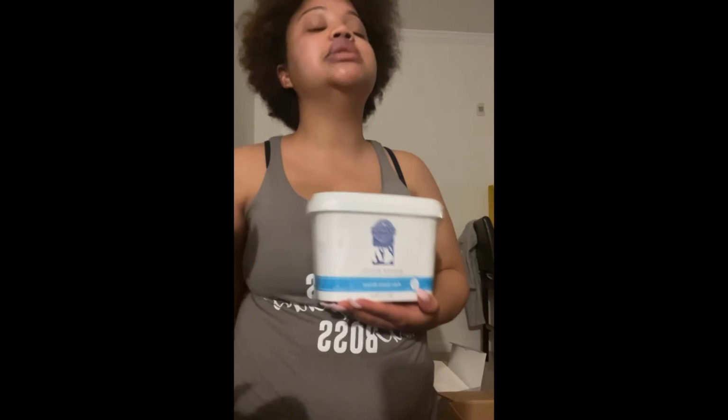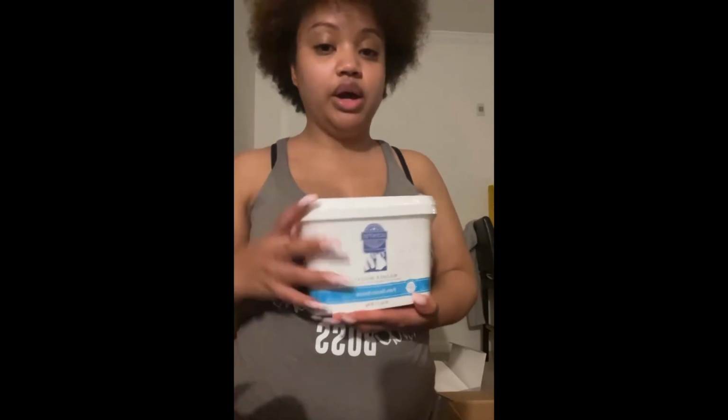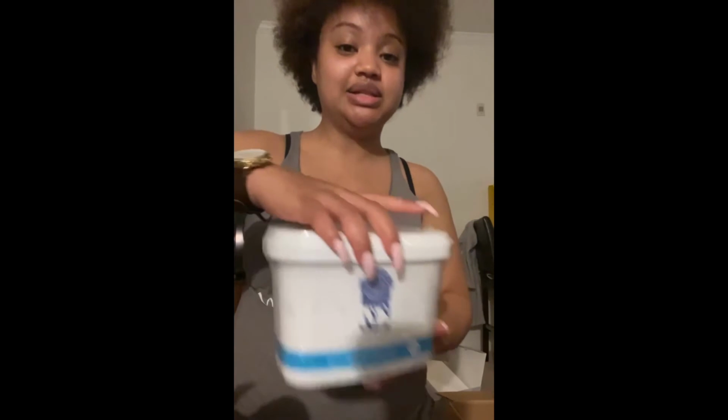So for the Laundry Love bundle, you get this large tub of washer fluids. If you want your clothes to smell good all day, like all day. Like these, I have biker shorts on. I put these on and they've been in the drawer for like a month and they still smell like they just came out of the dryer. Like so good. So I wanted to try out Palm Beach Breeze. I'm really excited about that.